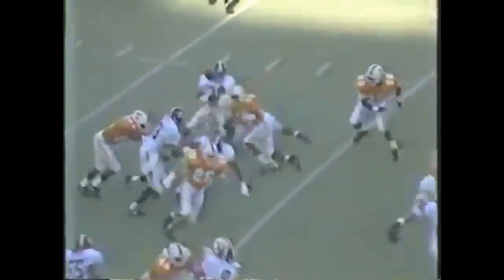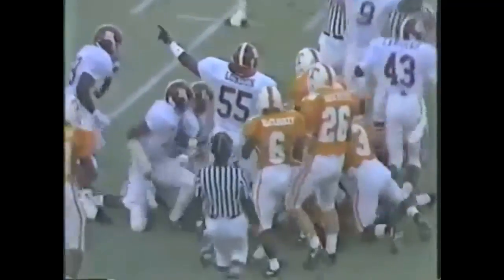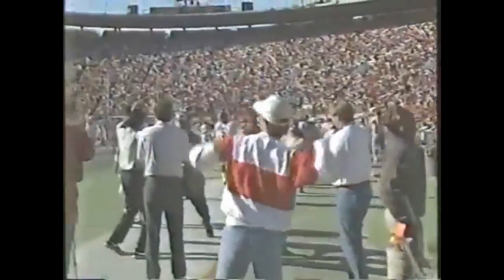Philip Doyle will kick off for Alabama. A line drive kick. Carter from the two. Lost the football. Alabama recovers at the 28-yard line.